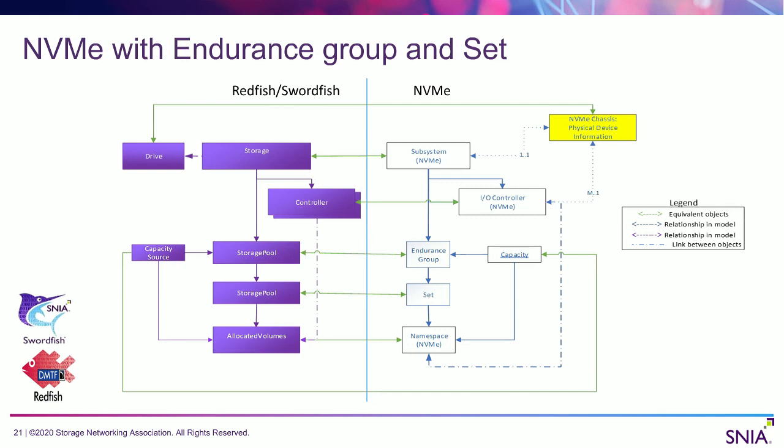Endurance group is a collection of NVM sets, and an NVM set is a collection of NVM. We have mockups for this model similar to the one explained in the previous slides, but with endurance groups and sets added to it.